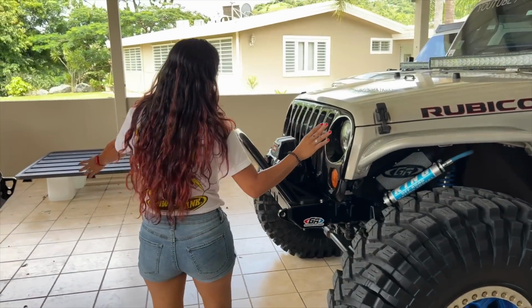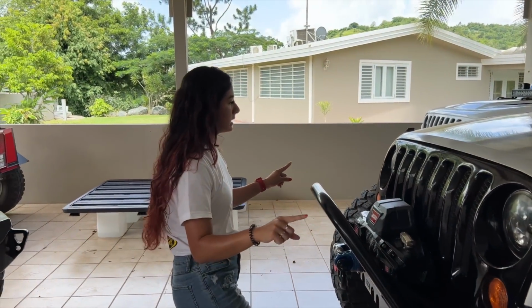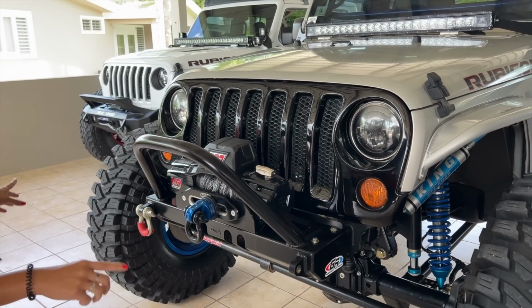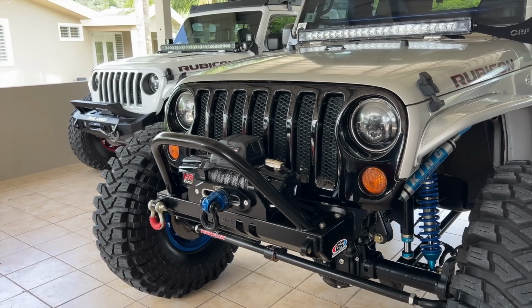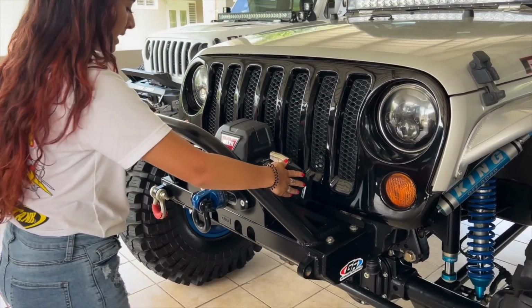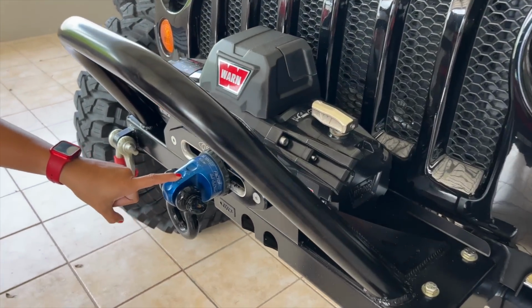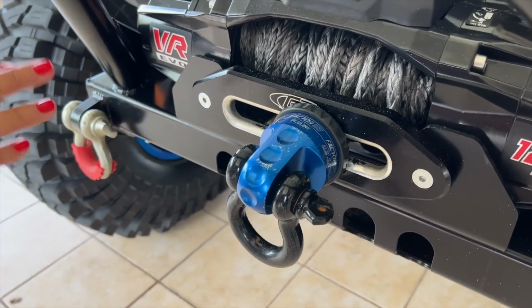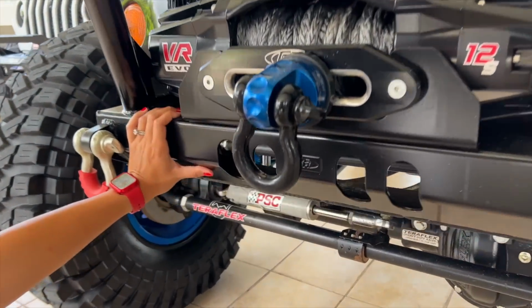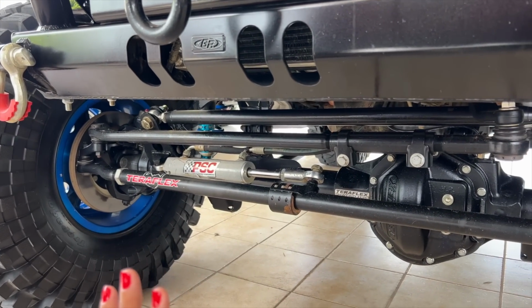We have, and I have seen this a lot in the States, a JKJL conversion grille. I have seen a couple of our friends make the switch. I'm thinking about it. I'm on the fence. Don't know if I want that for my Jeep just yet. We have a Warn winch paired with the Factor 55 Pro Link. And blue is the name of the game, so they do have that. Genrite front bumper.